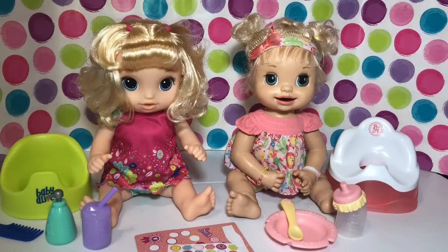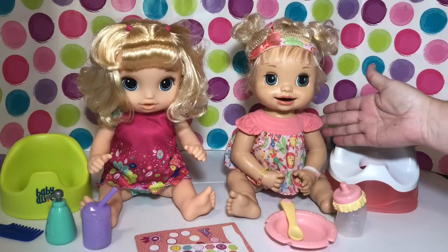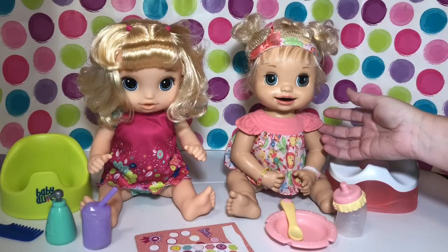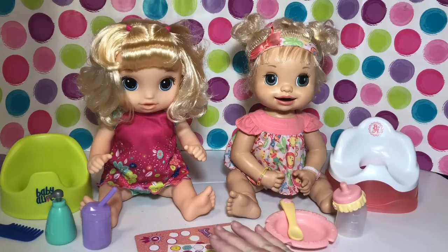I am here with two little cutie pies. These are both of Hasbro's Baby Alive potty dolls. First one is Isla. She is from 2007 and she is the Learns to Potty doll. And this one is the brand new Potty Dance Baby that just recently came out. And I have seen them on Amazon and also on Target.com.